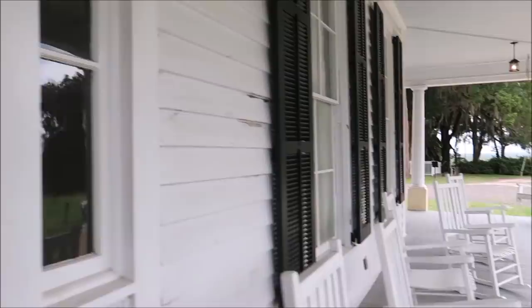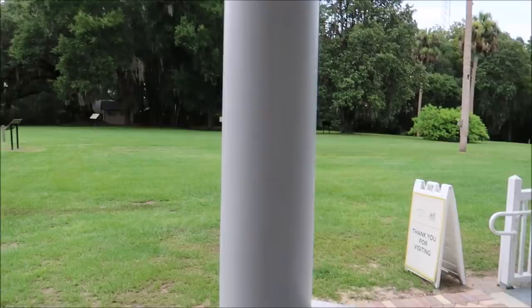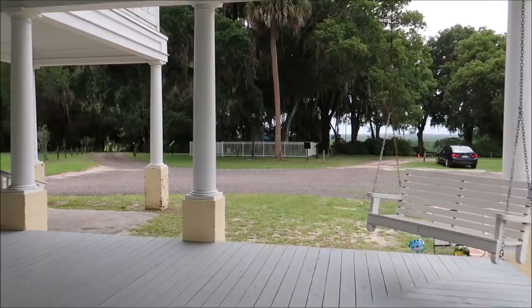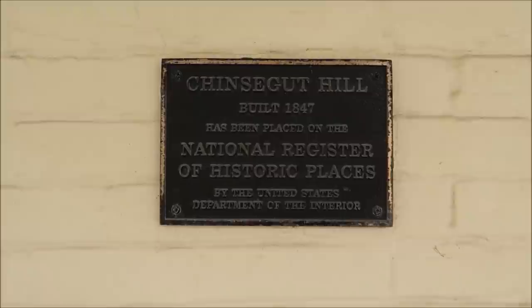Oh, and these are closed off. So we have, what sign did you see? It was on the front. Okay. Wonder what this house is worth. Yeah. Oh, I need to wind. Okay, so it's Chensigut Hill, built in 1847, has been placed on the National Register.